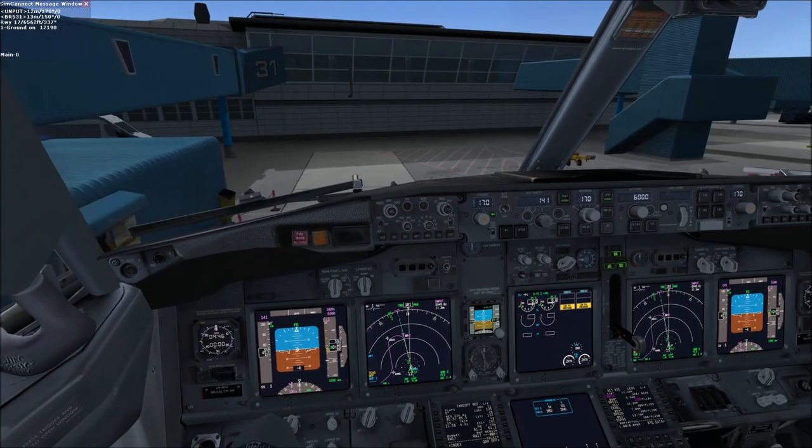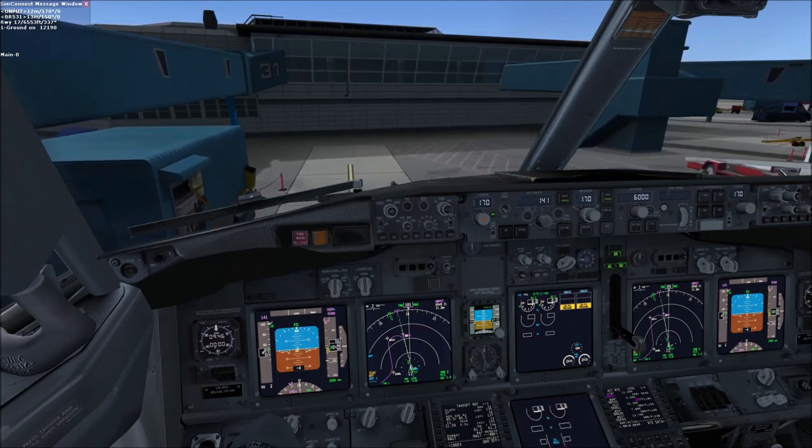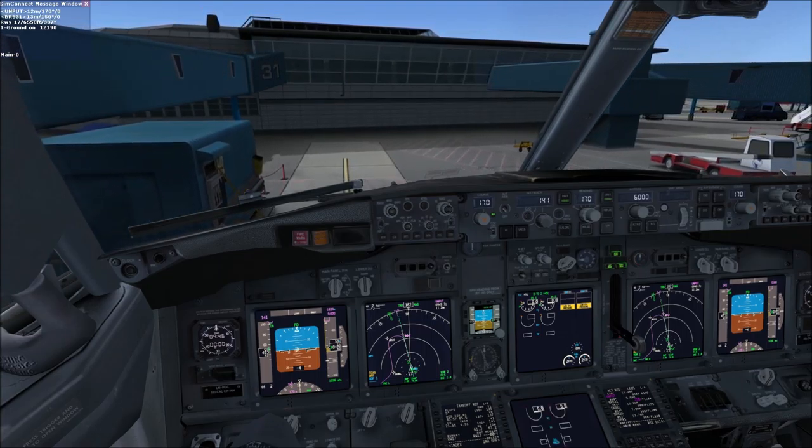600 meters, runway 1. Sequence is 2, then 1. Check. Start engine 2. Starting 2.